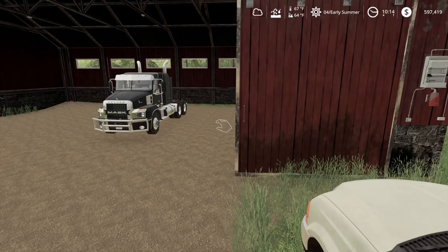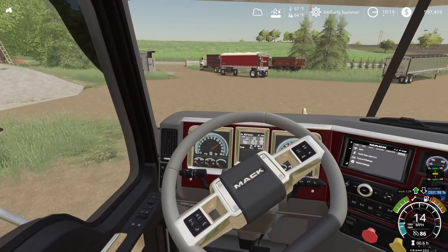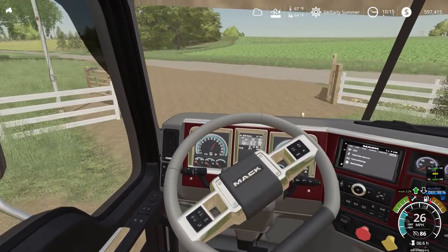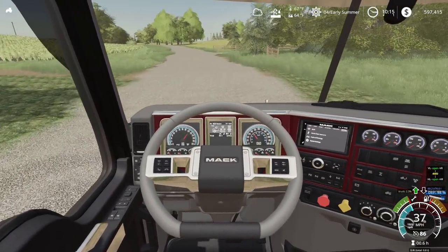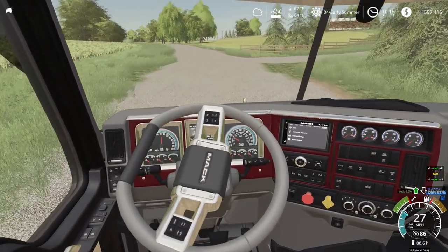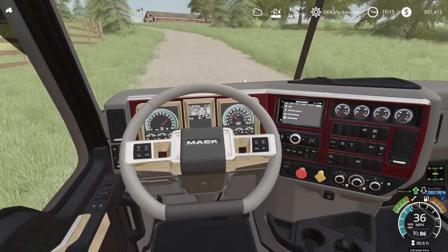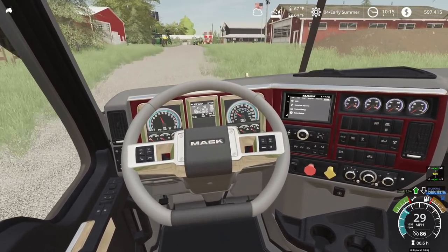And we are going to use the Mack. Start this old girl up. We got a lot of equipment to haul down, so we'll get right to it. I know you guys are probably asking, when are you gonna demo your dealership? Hold on, we will get to that. Here soon we'll be demoing that. We'll use that to break the ground.